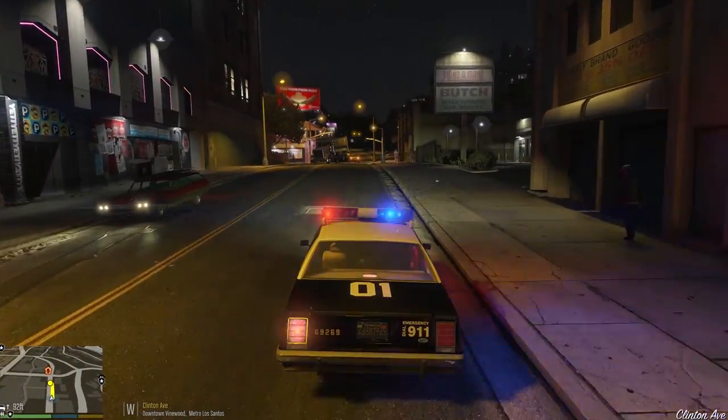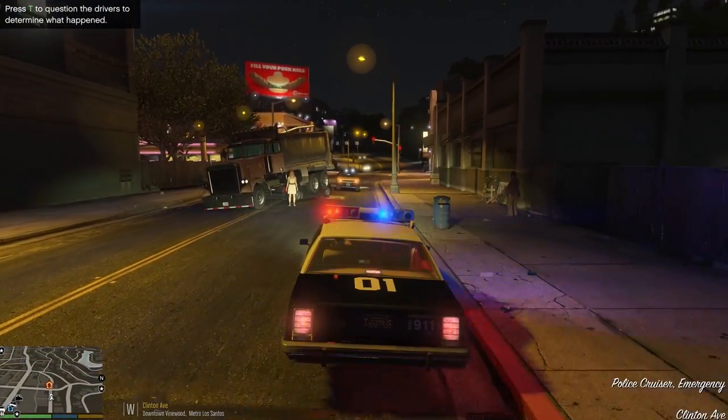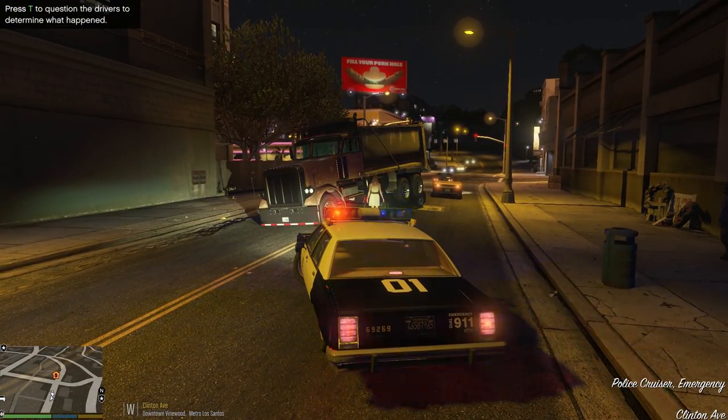We're going to light up over that way, code 3, and try to head over here. All right, yeah, we're responding code 3 to a motor vehicle accident. We're going to be on scene shortly. And we've got a truck and something else happening here, and a lady getting out of the car. That's even better. All right, fantastic.